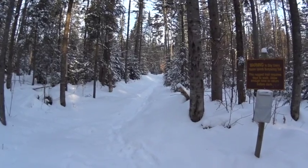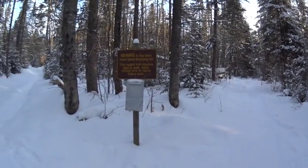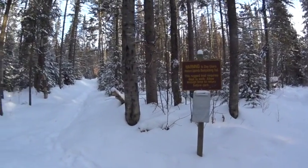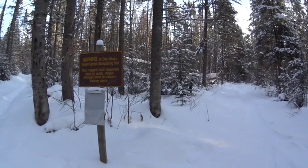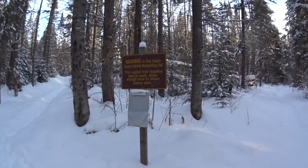Foot traffic there. Got a sledge here. I don't know how far it goes, but in this case I am taking the road more traveled rather than less traveled, because the easier the trail is, the longer I can go, because it's packed down. So I don't know, maybe I can do the whole loop.